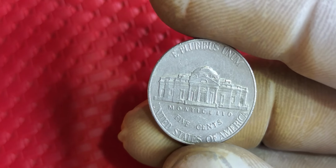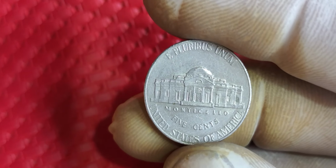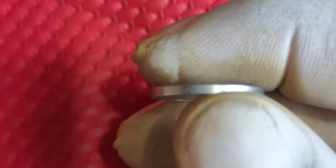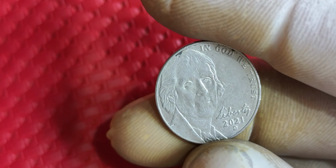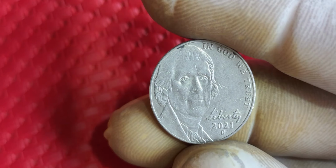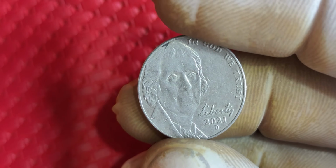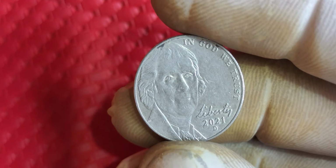Today, we've got a special treat, a 2021 D Jefferson nickel that could be worth a whopping $1.8 million. You heard that right, a nickel, just like the ones you might have in your pocket right now, is making waves in the coin collecting world with a staggering market value of $1.8 million. But what makes this particular coin so valuable?